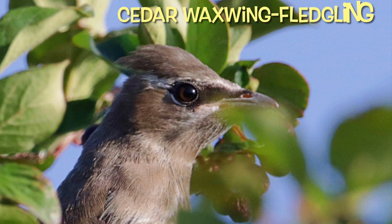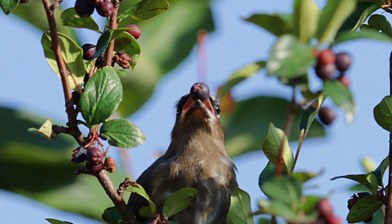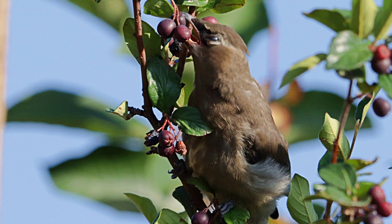The immature cedar waxwings have a little black patch along the eye and yellow on the tail, but none of the other colors have come in yet. The berries look like they're ripe and delicious.